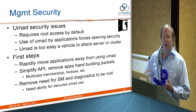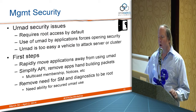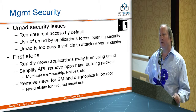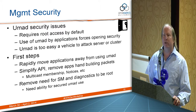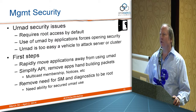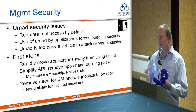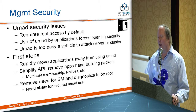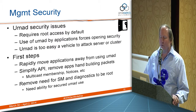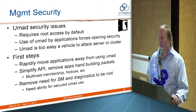What we're also seeing in larger clusters is different data centers want to have different policies on how they do security. So they might have an individual that's got the root permissions on all the nodes, and that may be different than the person that manages the fabric and sets up fabric policies. And so oftentimes they want to have the SM and the diagnostic tools run at a privilege level other than root that's more restricted in what it's allowed to do. And so we need to get this separation in place so that you can do that without forcing you to run the SM at the same privilege level as root, or forcing you to open your entire system up so that you can run the SM at a lower security level.